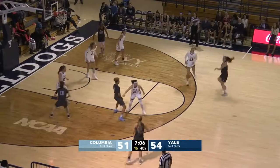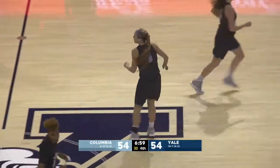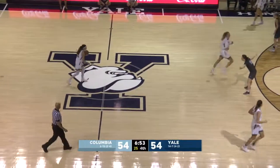It's been a three-point barrage on both sides. Casey again. Yes, Riley Casey swirls in the three. She's got 20. All tied at 54 still.